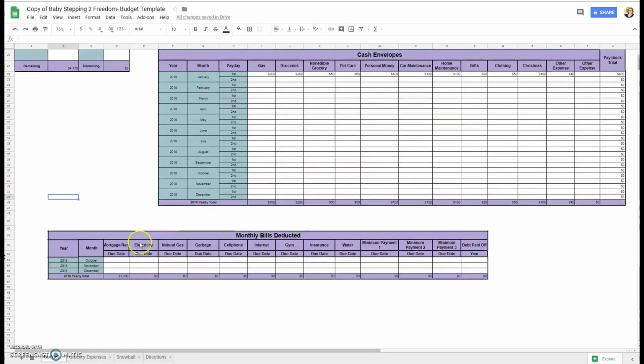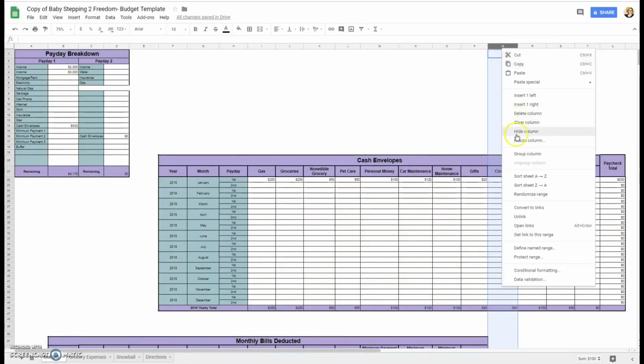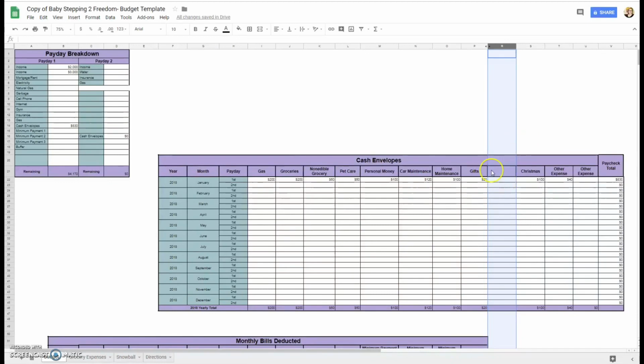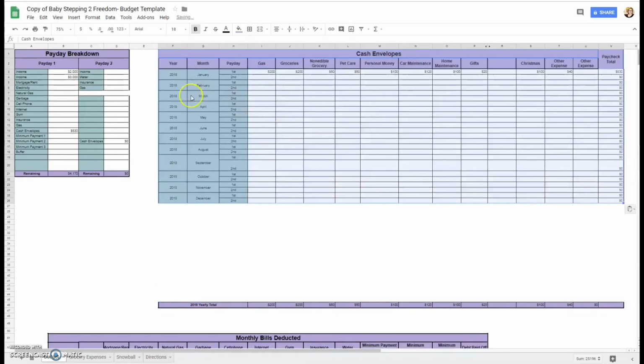You can also click on a column and maybe you want to hide a column or you want to add a column somewhere. Insert a column. There we go. Insert a column if you need to add new line items. That is the same thing that you would do here by adding an additional payday. So copy, paste, move things around, play with it, figure out what works for you in order to make this as customized as possible.